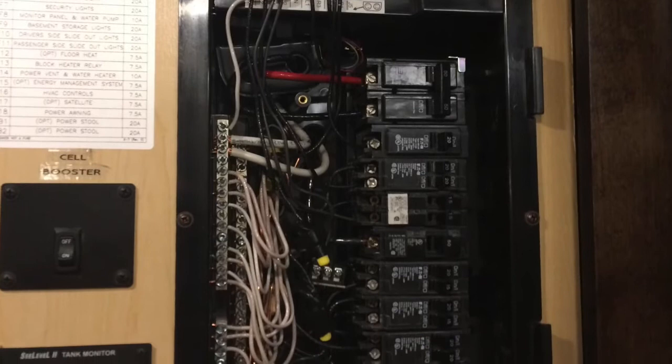So for an example, how do we use our RV? We travel. We wake up in the morning, we make coffee, we reheat the coffee in the microwave, we might use the toaster, we might use the Vitamix, then we reheat the coffee again, or we have a latte machine as well. Then I got the TV on, we're watching TV. Then we might go out and be a tourist or something.